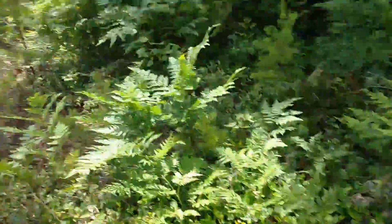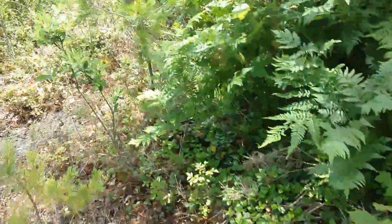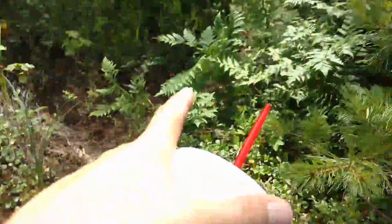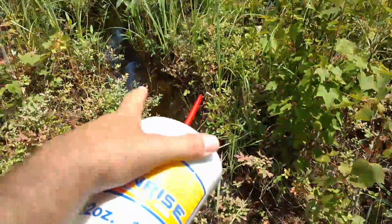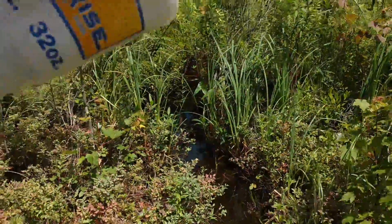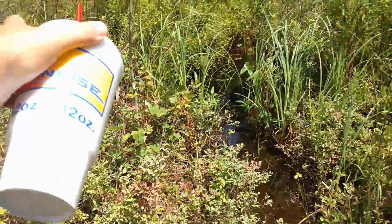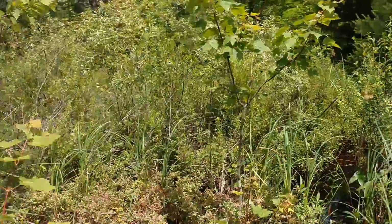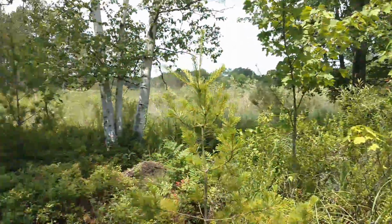beaver activity there. But we do have over here, running right up next to it right here, you can see this trail that runs right through here. This is a deer trail. Parallels right, goes right up around this thing. That's still that beaver cut that goes up through there. But this is actually deer trail that goes right up around there. So we're going to continue around and see where we're going.